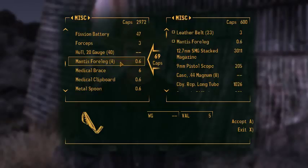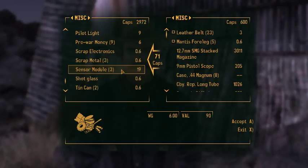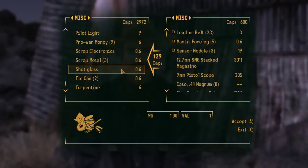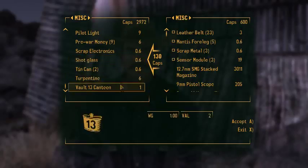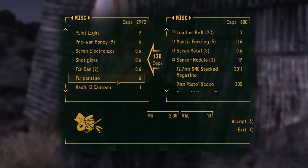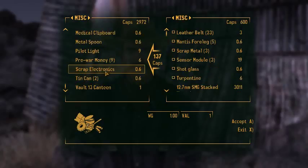Dang, they're worth more than they are to carry. Anything that's heavy, I'm gonna just give it to him. Metal. 13 canister. What is that? I don't know what that is. Shot glass.